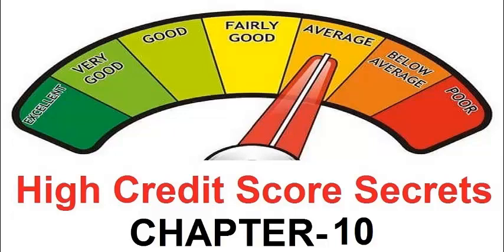Select a secured card with a low annual fee that reports payment information to all three credit bureaus, Equifax, Experian, and TransUnion. Your credit score is estimated using data from your credit reports. Cards that report to all three credit bureaus allow you to build a complete credit history.